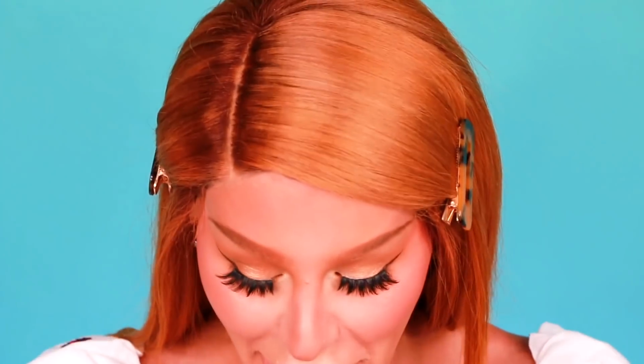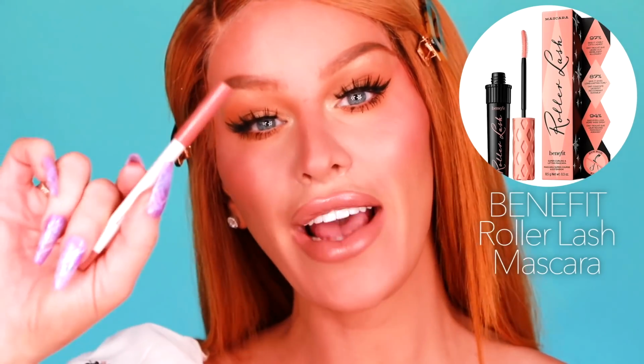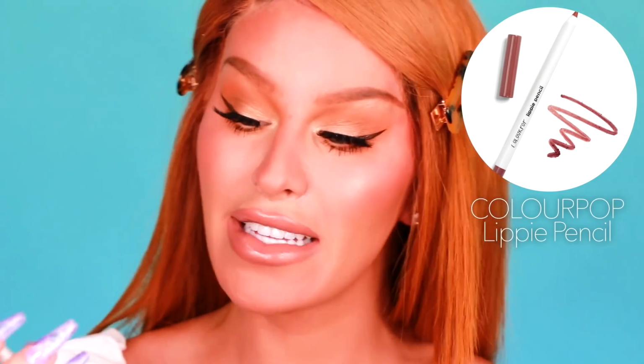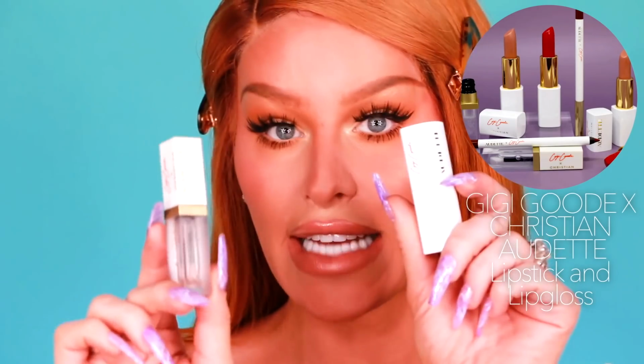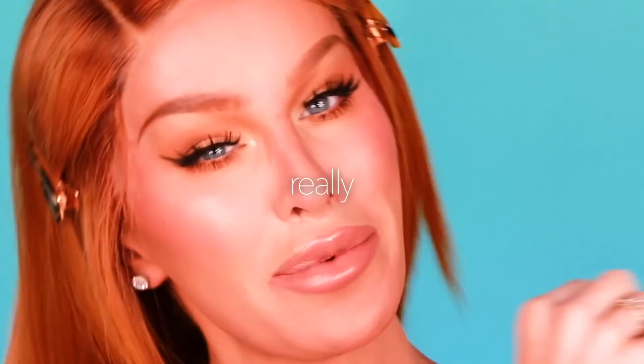Oh my God, don't hate me. I totally did my lipstick, everything off camera by accident, but I will tell you everything I used. For my mascara, I used my favorite, the Roller Lash from Benefit. For lip liner, I used the ColourPop Lippy Pencil. For the lipstick and lip gloss, I used the Gigi Good X Christian Adet collab. And this gloss is just a clear, gorgeous gloss. I've completely ruined the inside because I went from lipstick to gloss, but what's it really matter?